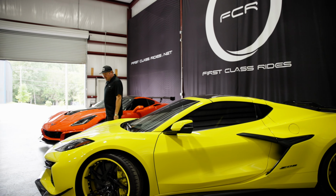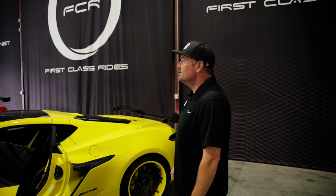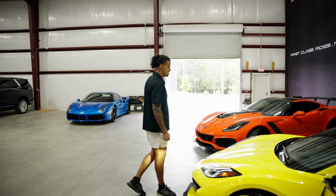Which one's better to drive? Which one's more comfortable? The Z06 is definitely more comfortable to drive. It's bigger inside. You could even fit in this thing. How tall are you? 6'5". You could fit in this thing. So you got me in the small one. I got you in the small one. I want you to feel cramped.